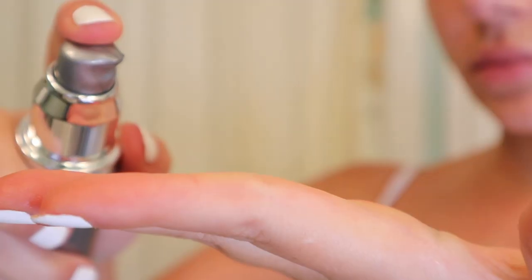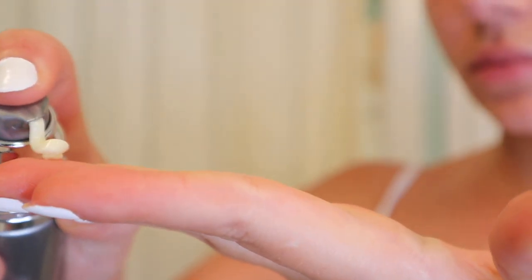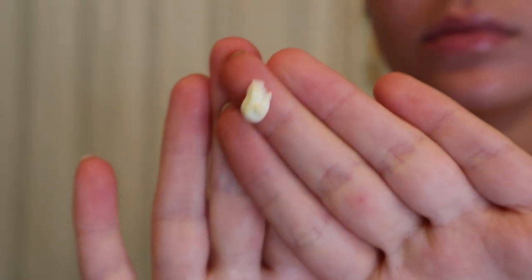So I only use it at nighttime, and I only use it maybe once or twice a week. What this does is it helps stimulate collagen. It's going to help fade any acne scarring, which is definitely what I need the most on my cheeks, just from high school and any really bad cystic acne. This is going to help fade those scars and really give you that baby skin. This is definitely an anti-aging type product.